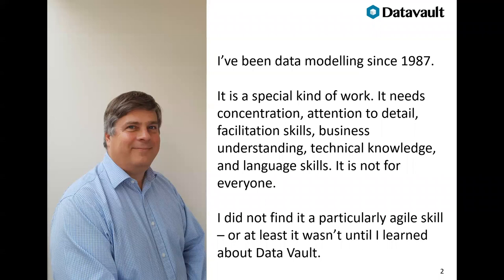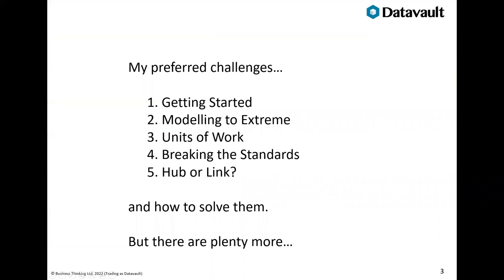Now I'm going to talk today about five topics. It's very difficult to actually pick the topics involved, so I've picked five that I commonly see out there with clients that I work with. The first one is getting started. How do you start with a blank canvas and build out your first model? How should you approach that? The second challenge is extremes, modeling in the extremes, where a project may model unnecessary detail in some of the data structures that are there. And I'll show you an example of that in that section.